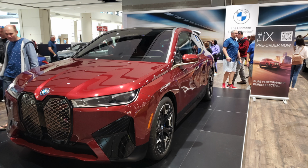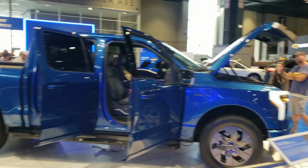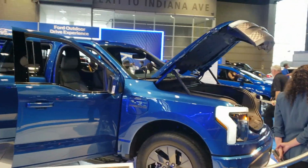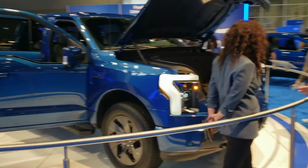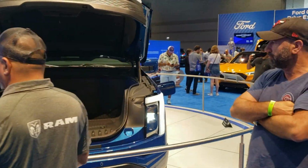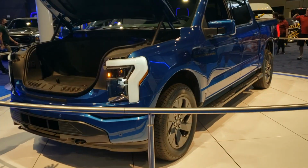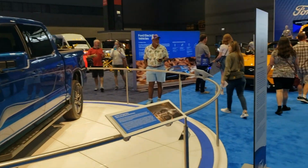Also, the Ford Mach-E had a lot of people there. It was crowded, tons of people around. Mach-E was probably the EV star of the show there. And then they had a test drive. They probably all have a lot of Mach-Es there. I saw a lot of Mach-E drive around. I think I counted 10. That's a lot of Mach-E test drive cars.